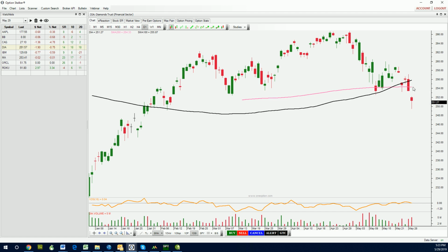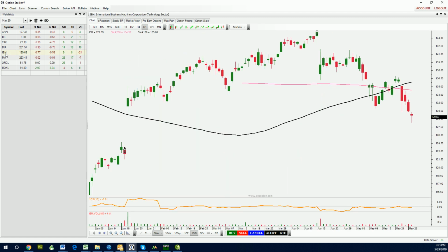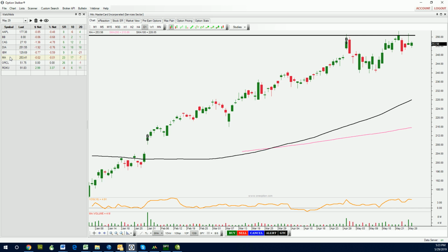Here we're going to use the 200-day moving average as our stop. That's for DIA. For IBM, we're going to keep this a little bit closer. We'll use this horizontal support level. The close there was 131.42. That's your stop out point right there. So even though it's below the major moving averages, we're going to keep things fairly tight here. I'm a little iffy on this first test of the major moving averages on the market.